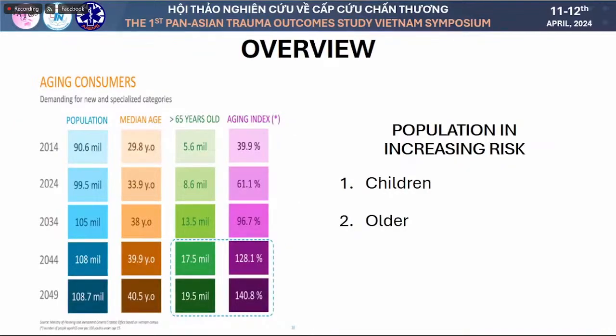With a large and quickly increasing population, we have to face the increasing risk for children and elderly patients. They are easily damaged by trauma, injury, violence, or drowning.